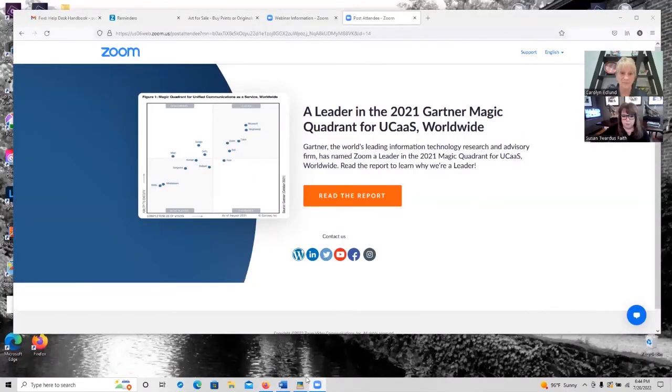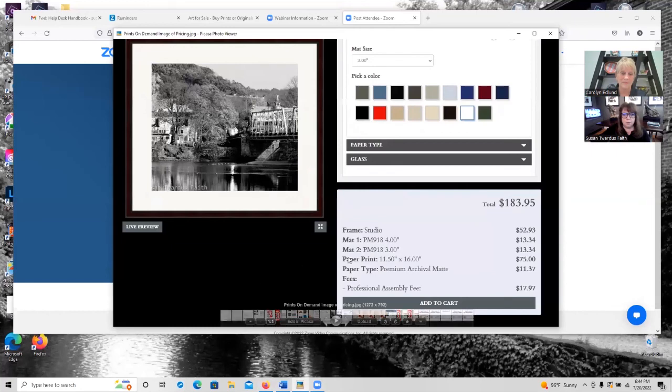I think I'm going to share my screen real quick and bring up an image. Okay, what I have here, this is what a customer would see when they're getting ready to check out. And as you can see, this print was priced at $75. That's included in the price, but their final price is $183.95, because they've added a frame. They want 2 mats. And of course, then there's the assembly fee. So their final price is $183.95.